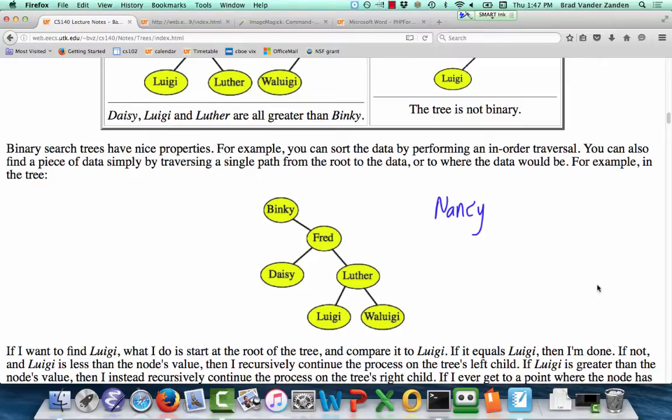So we have votes for Luigi. Okay, Mac, I'll start with you. If it's a child of Luigi, should it be a left? No, it's Waluigi. You're right. Should it be a left child or a right child? Left. Okay, explain to me your reasoning. Because it has to go right of Binky, right of Fred, right of Luther, and then it's less than Waluigi. Very good. So it goes right there.